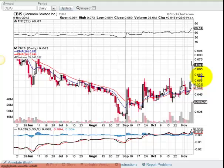Goldenpennystockmillionaires.com, we're giving this a GPSM buy. This is a buy signal. This stock is a buy. So if you're thinking about purchasing Cbis, the stock's a buy. If you want to know the exit, how much profit to take, really that's going to be on you. We are pretty conservative at our newsletter, but it depends on what your profit desire is.